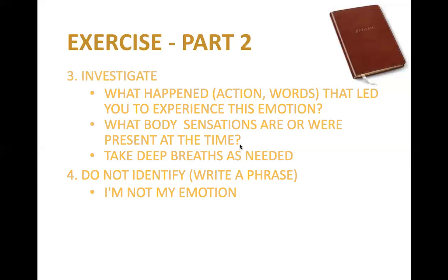So we can say these kind phrases to ourselves, and we can write them in our journal a few times so we can actually feel what we're saying. If we choose this one, I am not my emotion, feel that you are not that emotion. Another option is emotions are temporary, so we can write that down. Emotions are temporary.